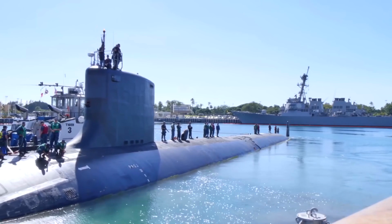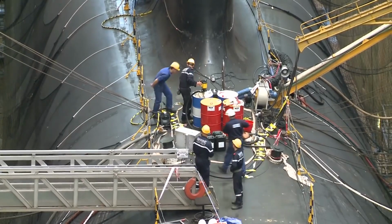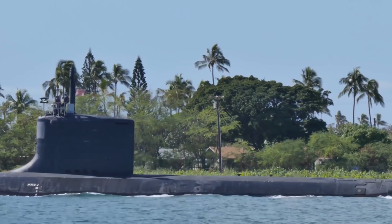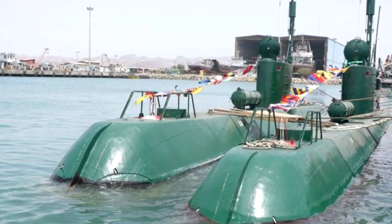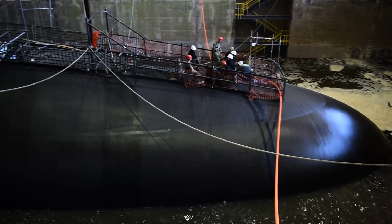But one last question remains. If dark blue is the best camouflage color, why not paint the anechoic tiles dark blue? And also, why are the bottoms of some submarines red? Well, the exact details around the stealth properties of submarines are not publicly available. North Korea and Iran paint their submarines green, and Israel paints theirs blue. Go figure.